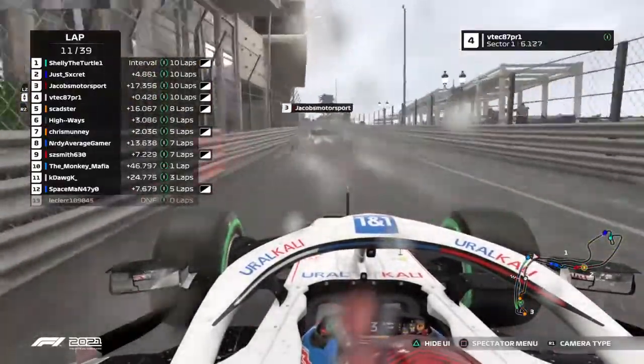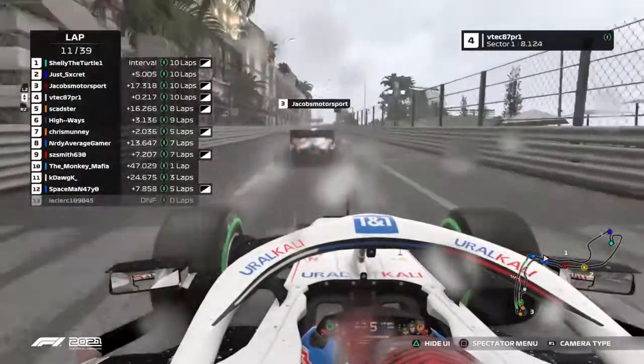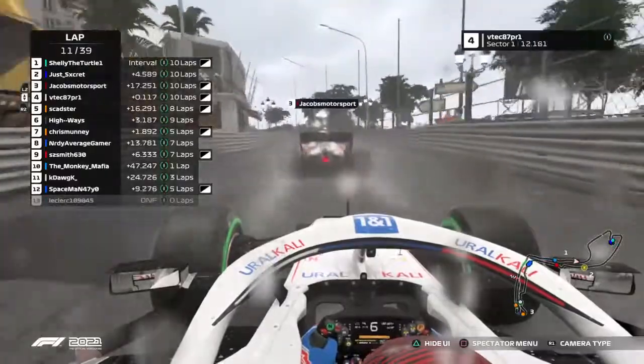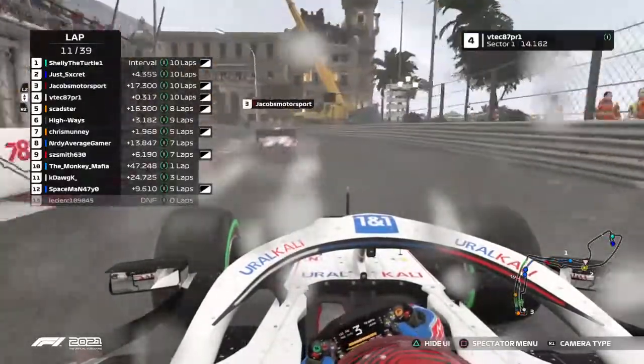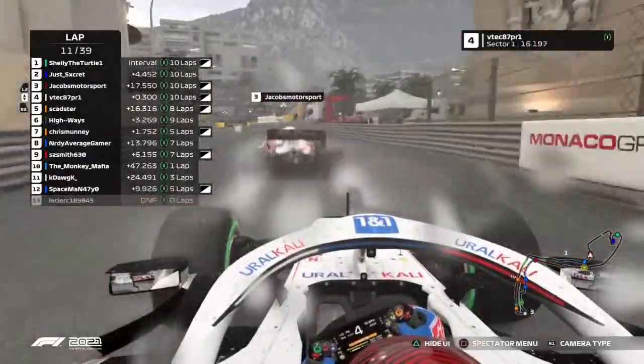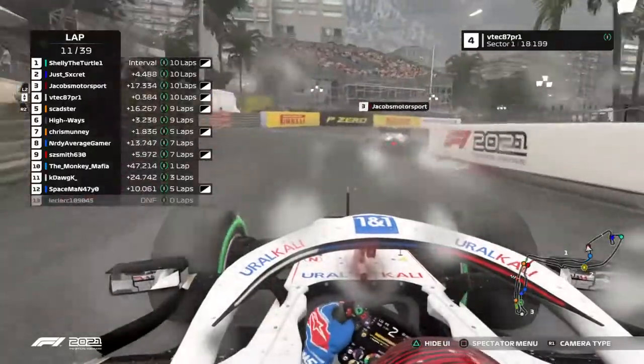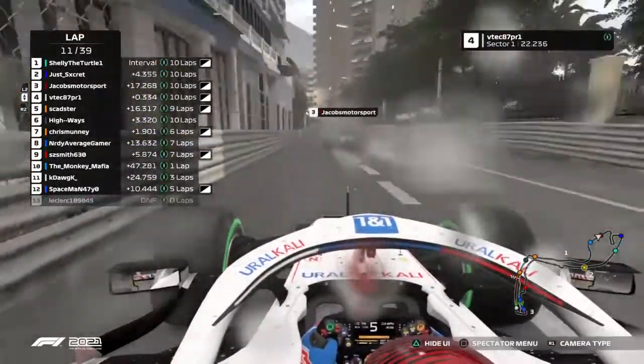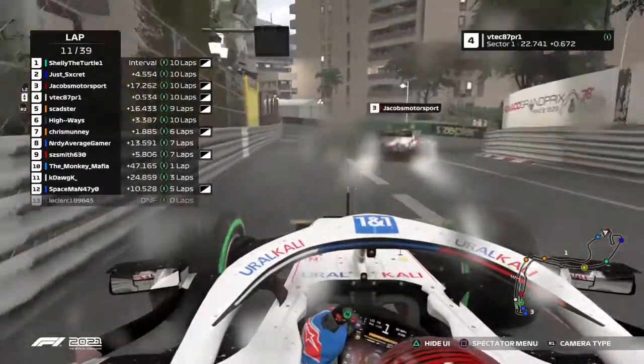Oh, he might have a chance. Jacob Motorsport gets a little bit squirrely on the exit of the Sound Vote. Is VTEC going to find enough room? Oh, he could have maybe sent it up the inside, but he decides not to. Would have been a risky move either way. And he'll just hang out in 4th position at the moment.